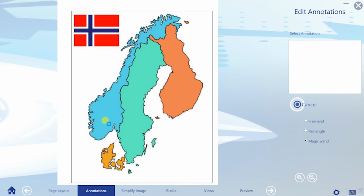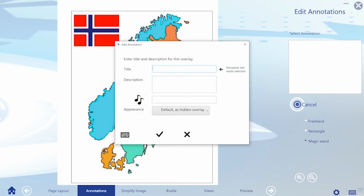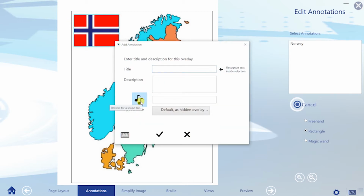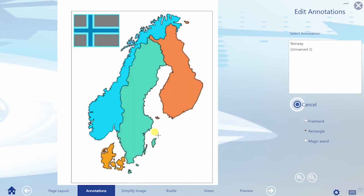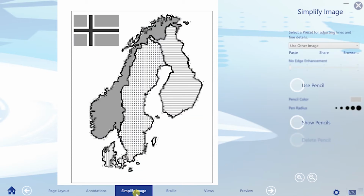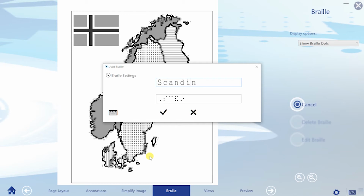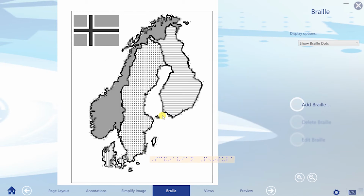To define the area of annotations, Transformer offers simple tools to select existing shapes in an image, or to draw an outline of an annotation. Information for audio feedback can be entered by typing text, or by selecting a sound file to be played back. In Simplify Image, the image can be edited for embosser output. Braille labels can be added to the tactile print in Next Step. Audio is also produced from this embedded text, so you do not need to read Braille to understand the information.